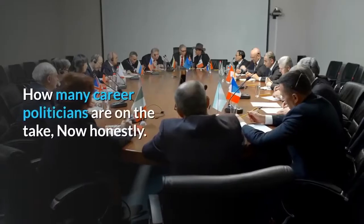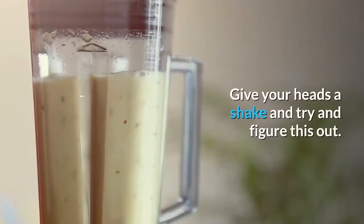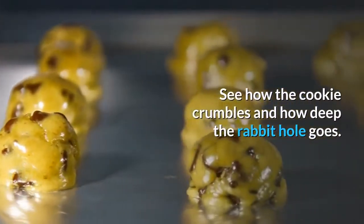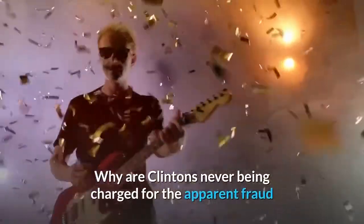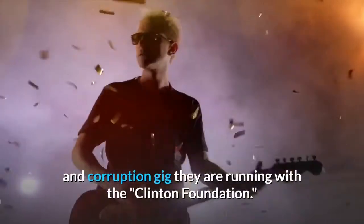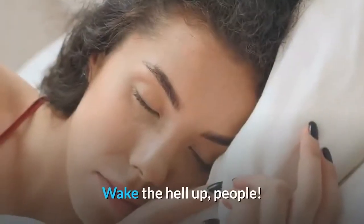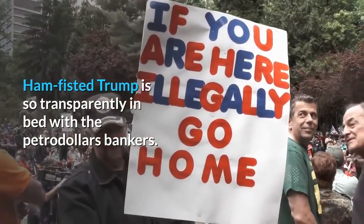How many career politicians are on the take, now honestly? Give your heads a shake and try and figure this out. See how the cookie crumbles and how deep the rabbit hole goes. Why are Clintons never being charged for the apparent fraud and corruption gig they are running with the Clinton Foundation? When it comes to business and politics, one crow doesn't peck another crow's eyes. Wake the hell up, people. You've been had. Ham-fisted Trump is so transparently in bed with the petrodollar bankers.